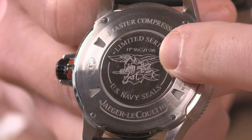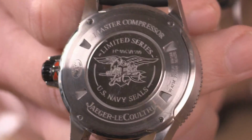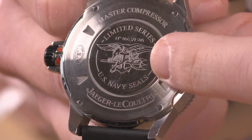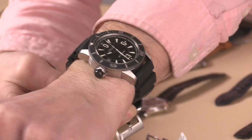Navy SEALs warfare device, an eagle holding a trident over an anchor with a gun. That is for those who qualify as SEALs. You don't have to qualify as a SEAL to wear this watch, and that's probably a good thing because, frankly, I'm not up to it, and I was in the Navy. I know what those guys do, and I couldn't get through BUD/S. That's basic underwater demolition school.